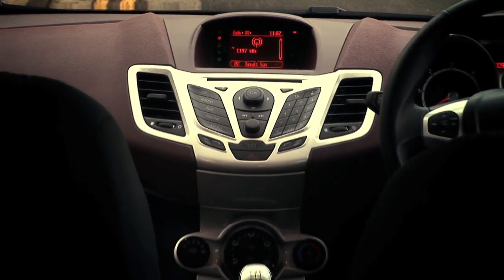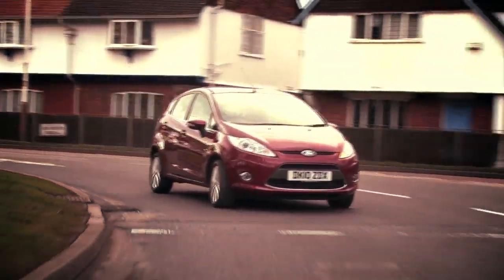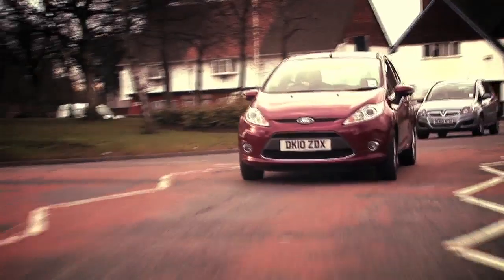The petrol engines are expected to be the most popular, but if money is really important, consider the 5-door e-Kinetic, which will be exempt from road tax and the congestion charge, and should offer good running costs too at a possible 78 miles per gallon.